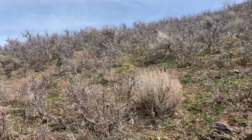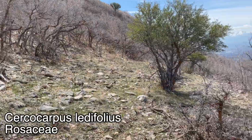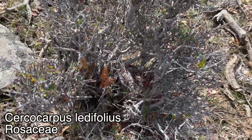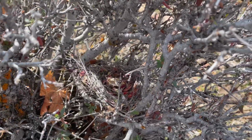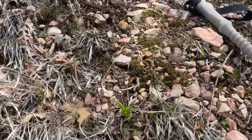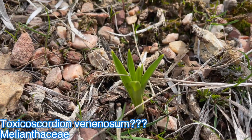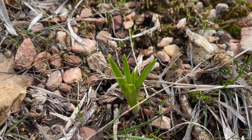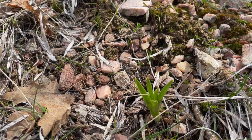I don't know. Alright, so I found this pretty cool clearing in the forest, like this little meadow, a lot of rocks in it, some trees. Found some interesting plants here. This is a Cercocarpus ledifolius, which on its own isn't that interesting, but there's a nice little bird's nest there, which I do appreciate. And also I found a few of these guys, this little lily looking thing popping up. I'm gonna guess it's a Toxicoscordion venenosum, which is also called death camas or meadow death camas. And yeah, as the name implies, they're quite toxic and you wouldn't want to eat these at all.